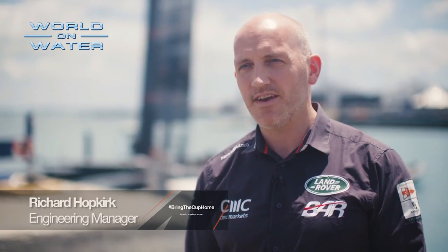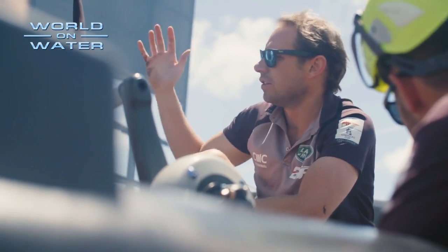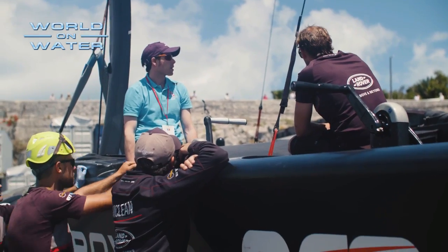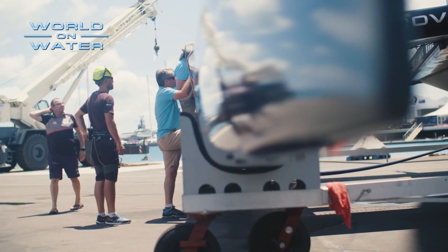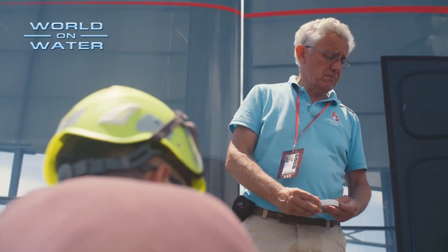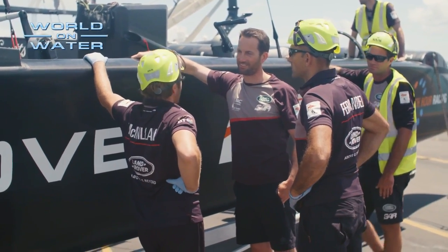The measurement committee have been here for the last 2 weeks, and they've been pouring over our boat and everyone else's boats. We have the boat in the shed at certain times. They come along with the tape measures to inspect everything and ask us a bunch of questions, as they're doing with all the teams. We've got queries coming in from different teams about things they've seen on other teams' boats that the measurement committee then go and check out and verify that everyone's rule legal.